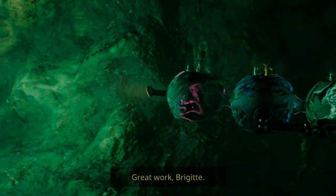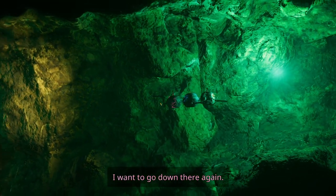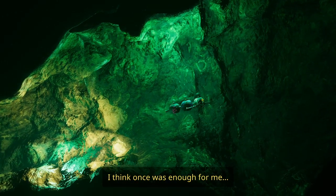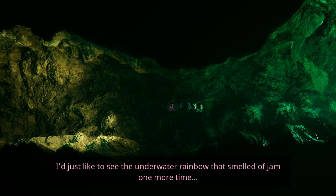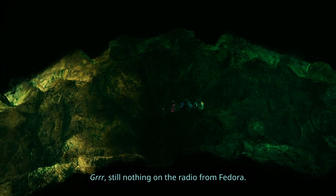Oh no, Faith is gonna have a laughing fit over that one. The new sub is so much fun. Great work, Bridget. Well done on bringing back the power source. I want to go down there again. It was so weird and pretty. For me, I'd just like to see the underwater rainbow that smelled of jam one more time. The what now? Still nothing on the radio from Fedora.